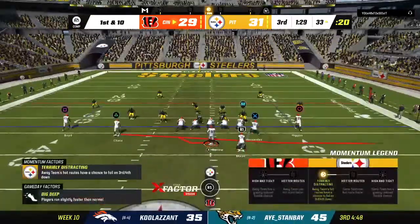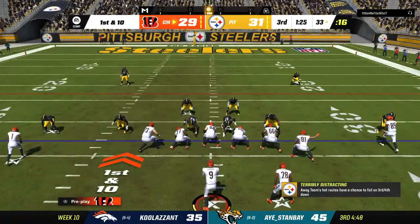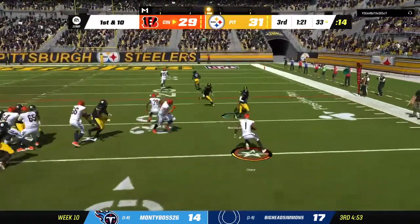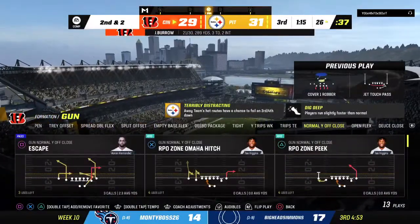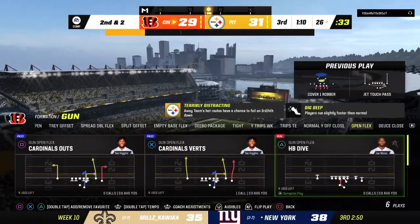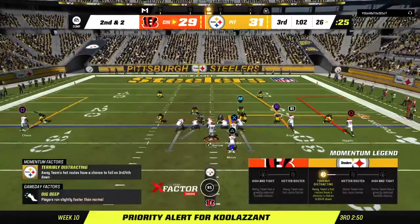Here we go. So they'll come up 1st and 10 now from the 33. Burrow bats it forward. It's a jet sweep, and he'll get down to about the 26-yard line. A lot of times these plays either go for nothing or they go for big yardage. And here, they got to the outside, turned it upfield, and ended up getting a nice little gain out of it.